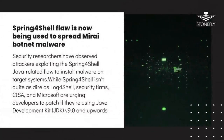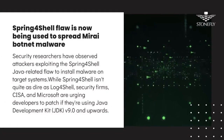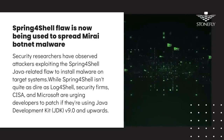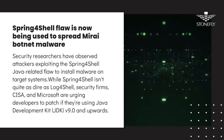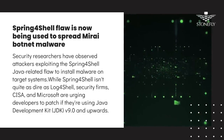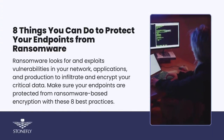Security researchers have observed attackers exploiting the Spring for Shell Java-related flaw to install the Mirai botnet on targeted systems. While Spring for Shell isn't quite as dire as Log4Shell, most security firms, the U.S. Cybersecurity Agency, and Microsoft are urging developers to patch it if they're using the Java development kit from version 9.0 and upwards.